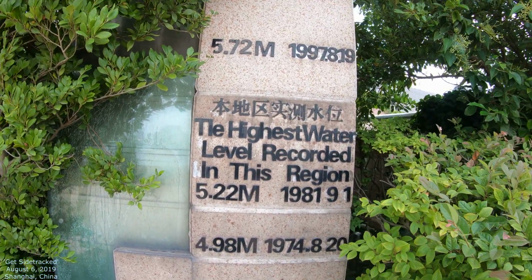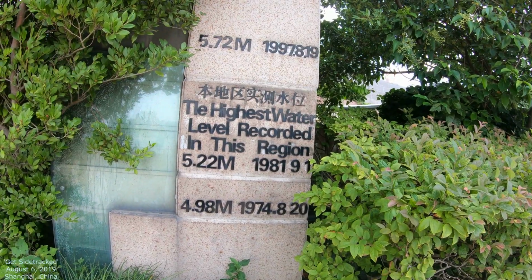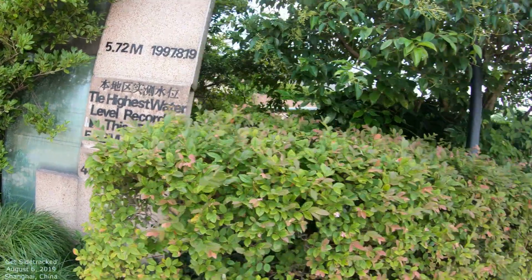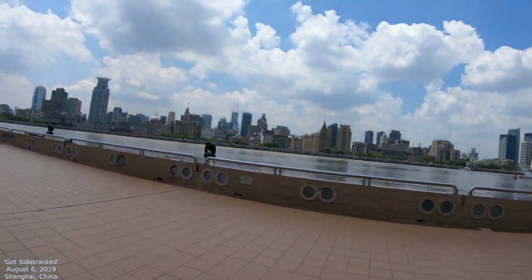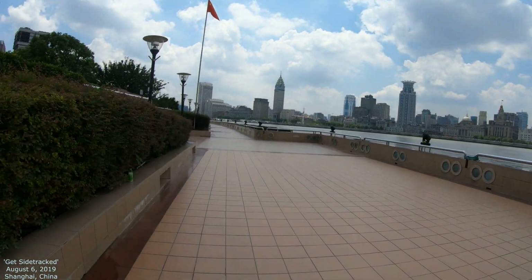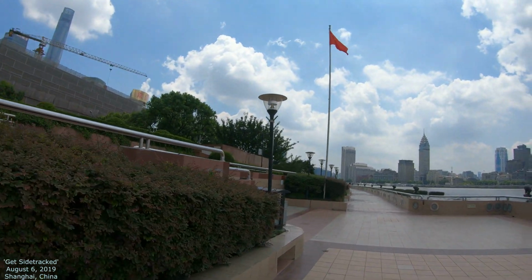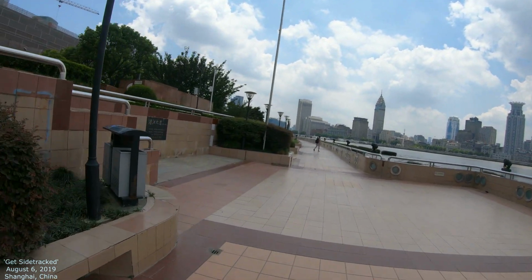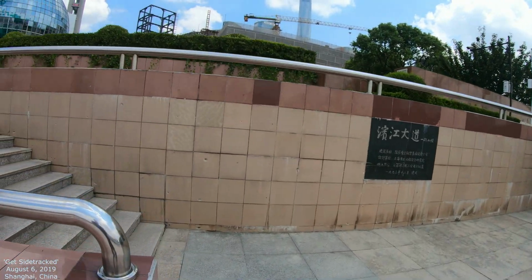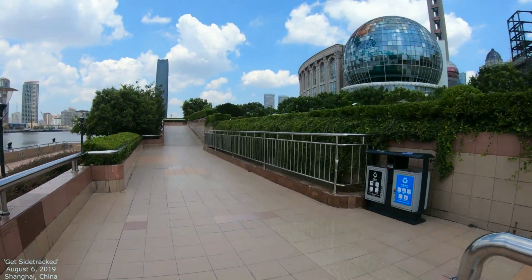Okay, this is the highest water level recorded in this region, 5.22 in 1981 and 1991, twice I guess. Okay, so I guess it went over this and went up. Huh. Surprised that's the highest. I thought there might be more flooding. But I don't know, there's so much construction in China, so I think a lot of stuff has dams now. Well, I don't know how it all works.